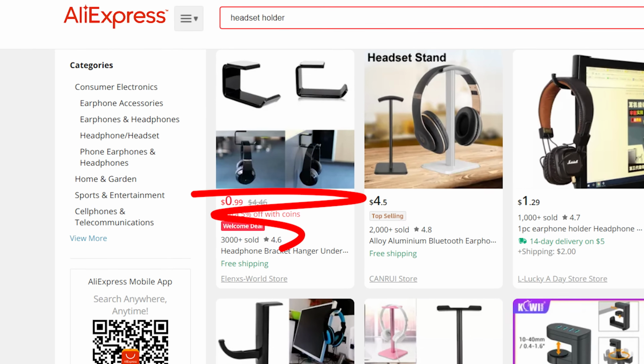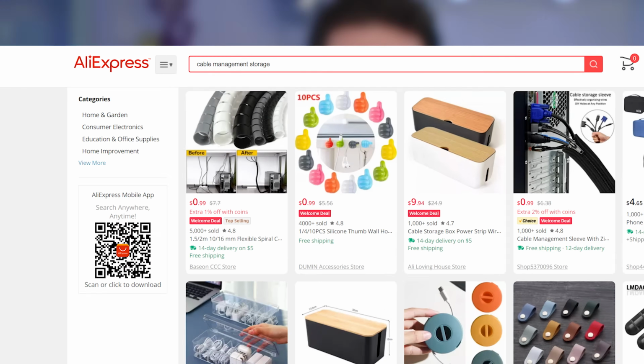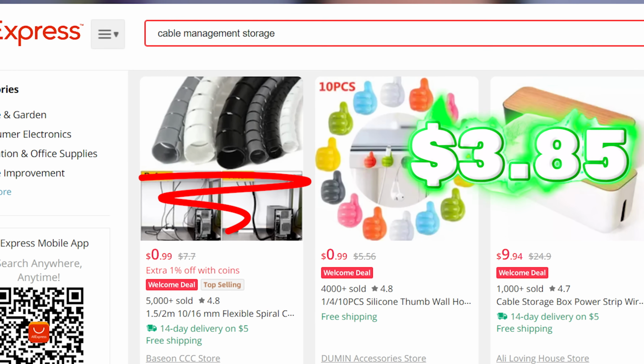Now, the last two things I bought to finish the setup upgrade of Matthias were a headset holder that was $2.90 and a flexible cable organizer that was $3.85. Okay, now we can finish Matthias' setup. This is the cable management.